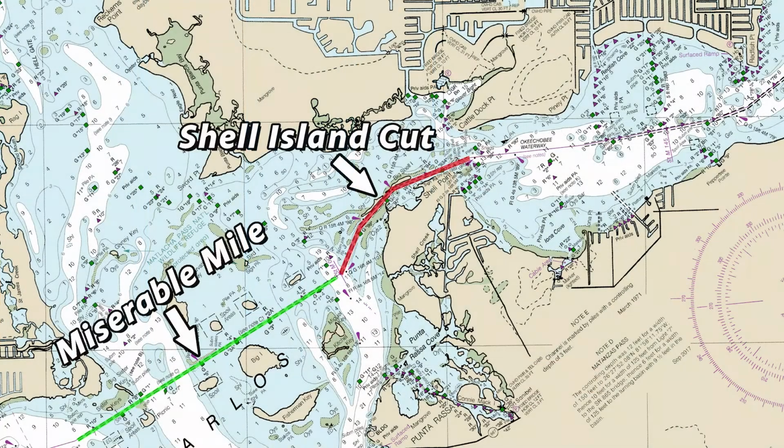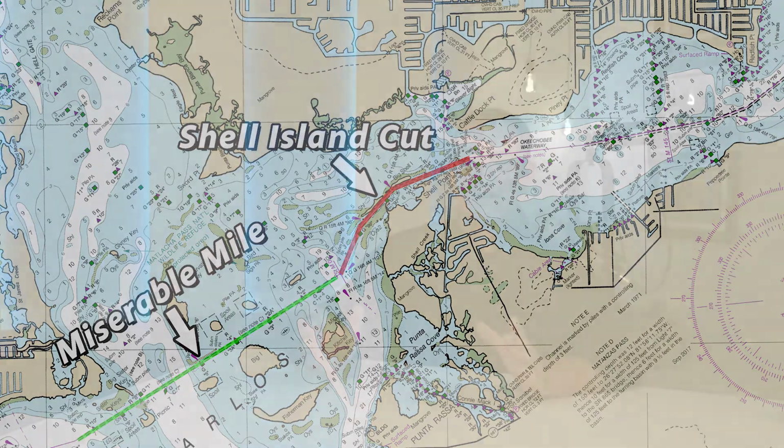So when you get here and you're new and you hear people talk about the miserable mile, most often they're talking about the Shell Island Cut. That's basically because for power boaters, it's miserable because they have to come off plane and go slow. There's a lot of traffic abreast, and everybody's moving through there. On the weekends, there are just tons of boats. So that section is what power boaters are usually referring to when they say the miserable mile.